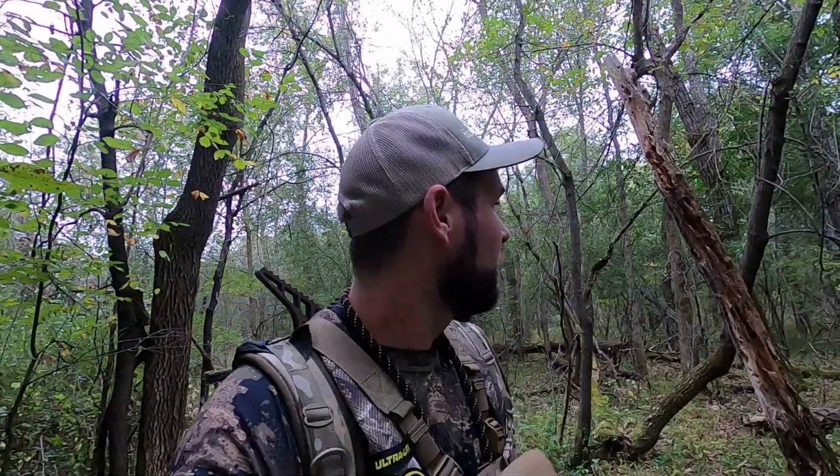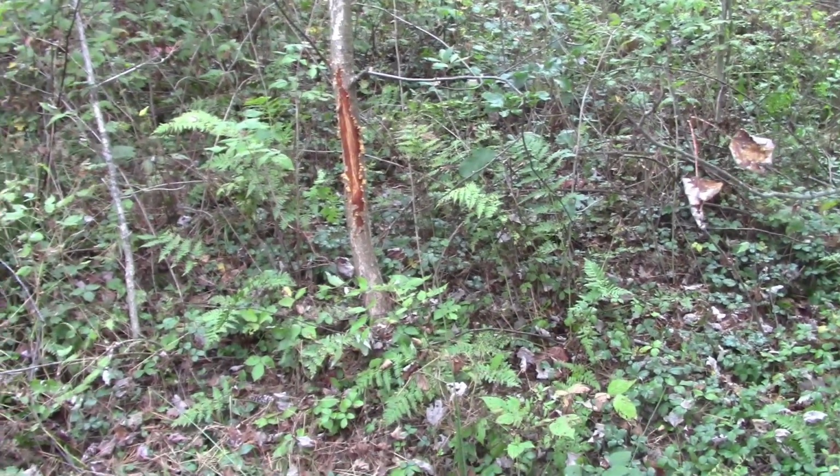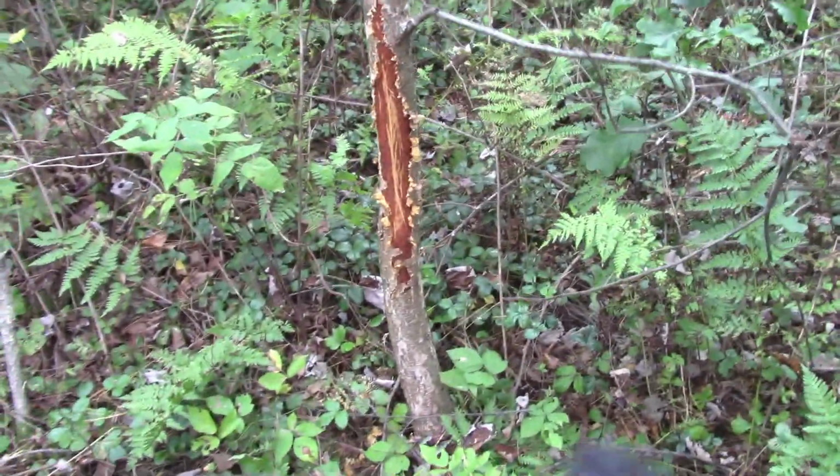I like this area. I kind of wish I knew what was right through the woods there, because I'd like to see if it's oaks or not. I can't see anything, it's so thick in here. But anyway, I'm going to get off here and try to figure some things out here. That's a pretty good rub.